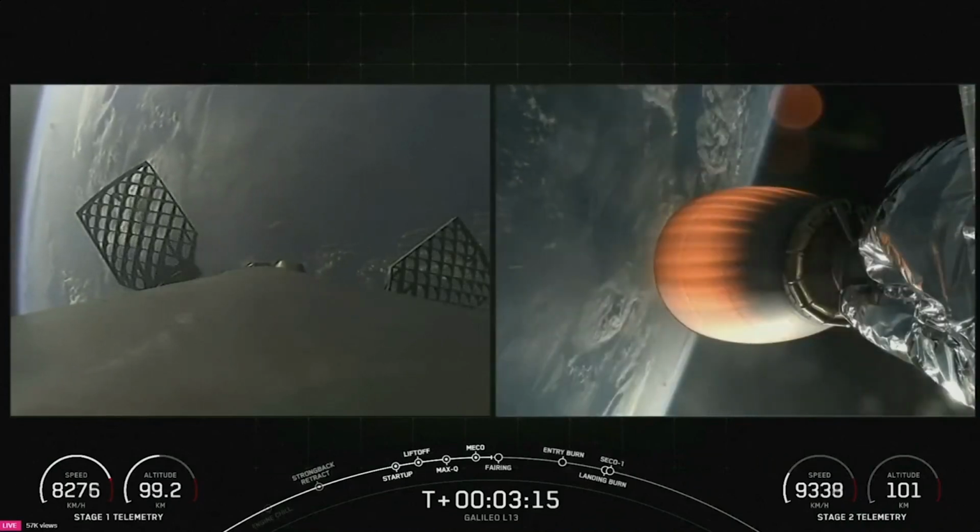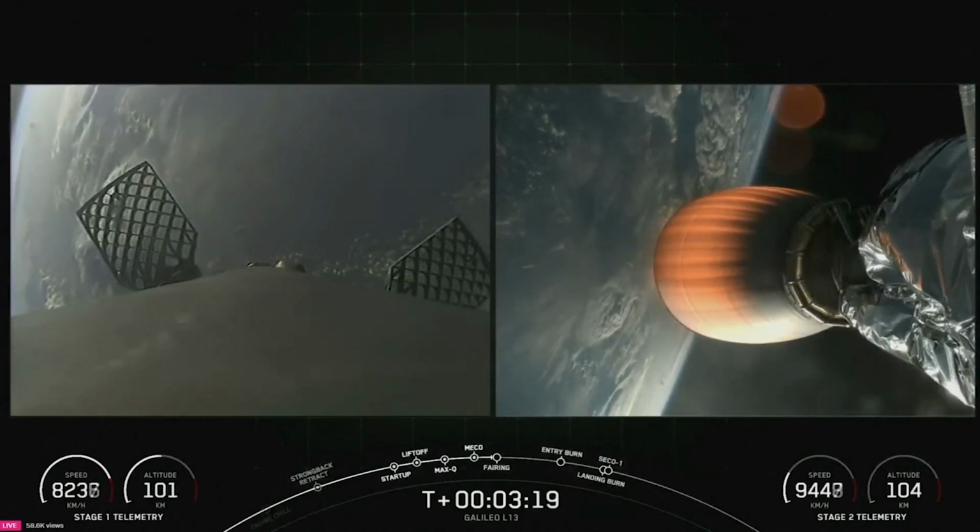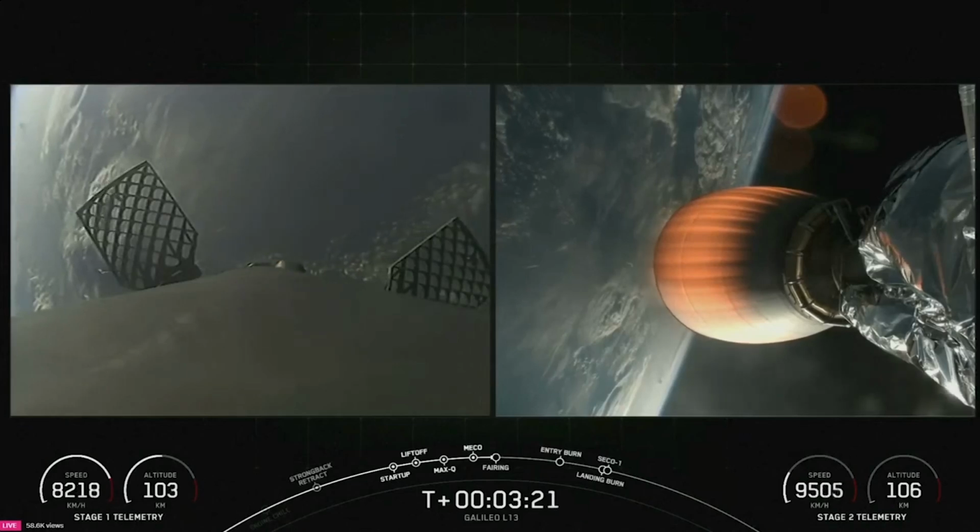While we stand by for fairing separation, we do have great views on your screen right here. Confirmation of nominal trajectories for both vehicles.